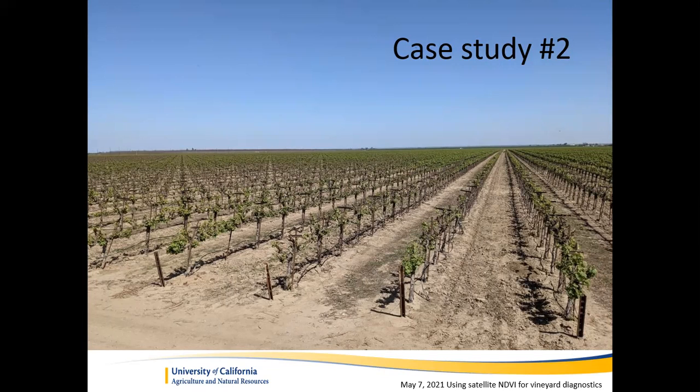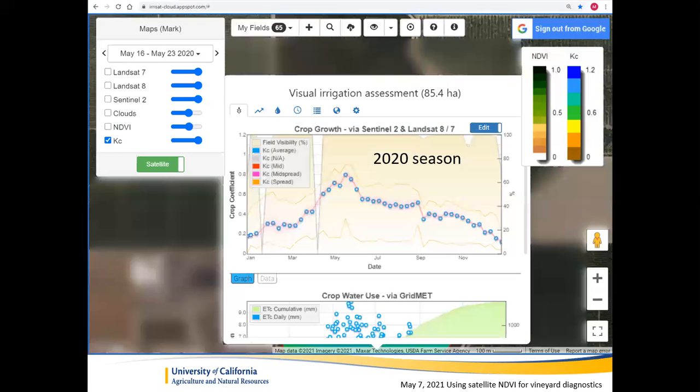This was another example where there was also some weak vine growth seen in this large field, particularly on the edges of the field. Not really sure what could be causing this. You could think that maybe there's some soil issues, irrigation related issues, maybe this is a disease problem. It's hard to know right now, but let's look at some patterns from the NDVI.